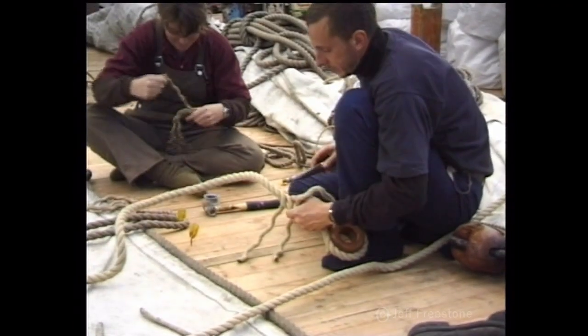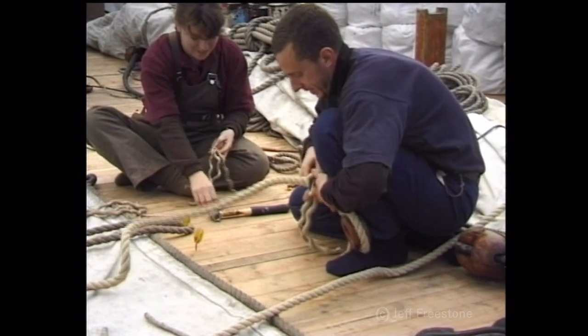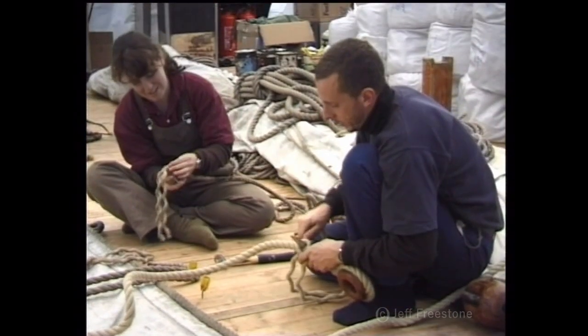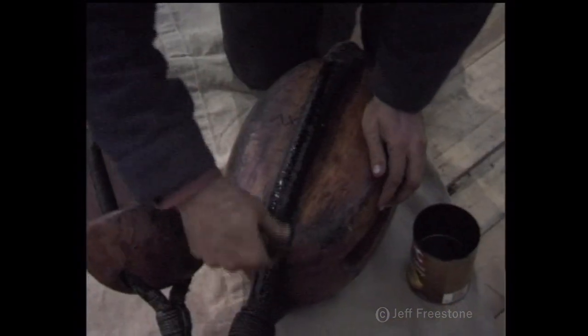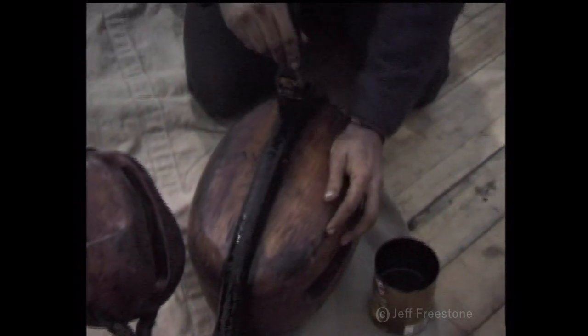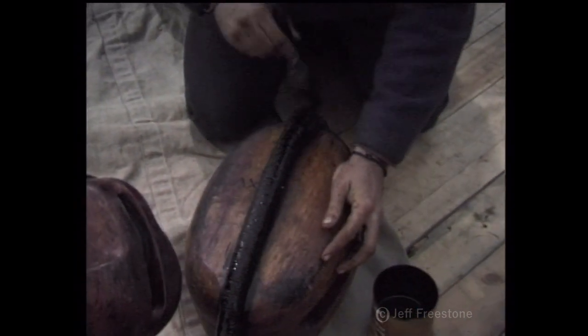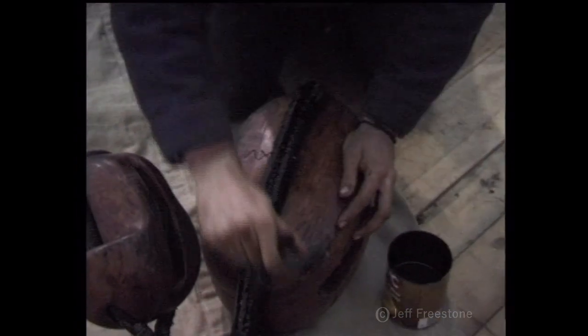In the sail loft, Tanya receives her first lesson in splicing rope. This block has been re-varnished and is now having a coat of Rigger's Black applied. This is a mixture of tar, varnish and black paint, and unlike tar, will set hard.